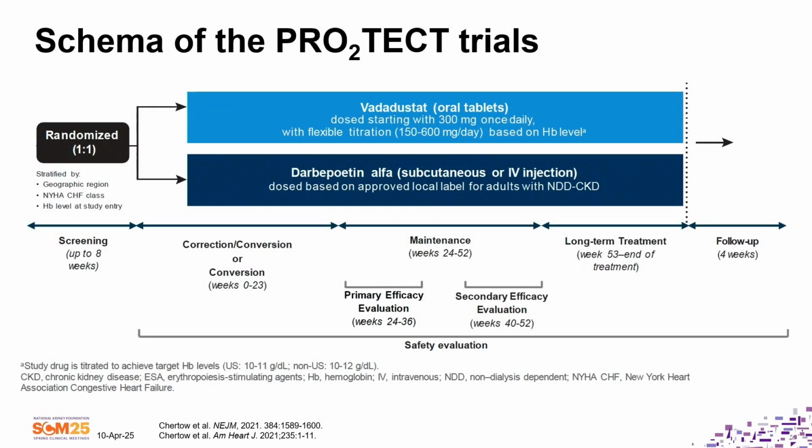This is a schema of the PROTECT trials. There was a screening period, and then patients were randomized 1-to-1 ratio to either vadadustat, starting at 300 milligrams once daily, or darbepoetin alpha. And there was a 23-week, or basically 6-month, correction or conversion period, followed by a maintenance period for the rest of the year, 24 to 52 weeks. And within that time, the primary evaluation period was weeks 24 to 36. And then there was a secondary efficacy period, and patients continued throughout the trial and for 4 weeks beyond for safety evaluation.